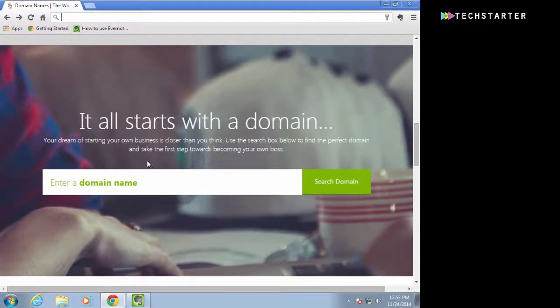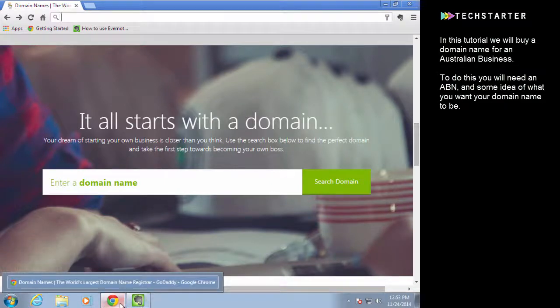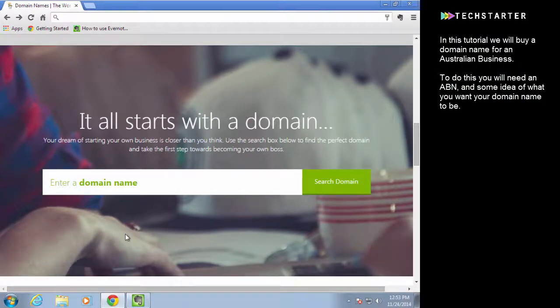Okay guys, we've got our computer now, it's set up, you've got all the tools really that you need to get going at this stage. We can now buy the domain name. As it says here, it all really starts with a domain. Once you've got your business idea and I guess the business name, naturally following on from that, you want to buy the domain name as soon as possible.